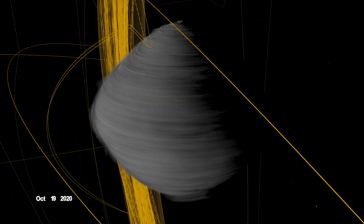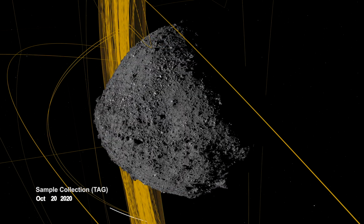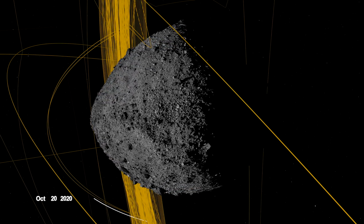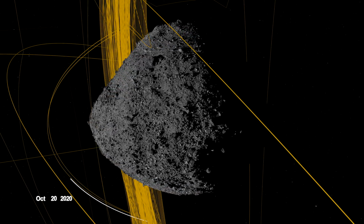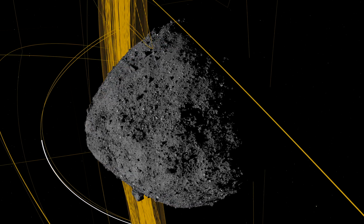Now, the most crucial moment of the mission had arrived. On October 20th, 2020, at approximately 11:30 a.m. Mountain Time, the spacecraft departed orbit. A few hours before, mission controllers on Earth had sent the commands for the touch-and-go sample collection maneuver, or TAG.